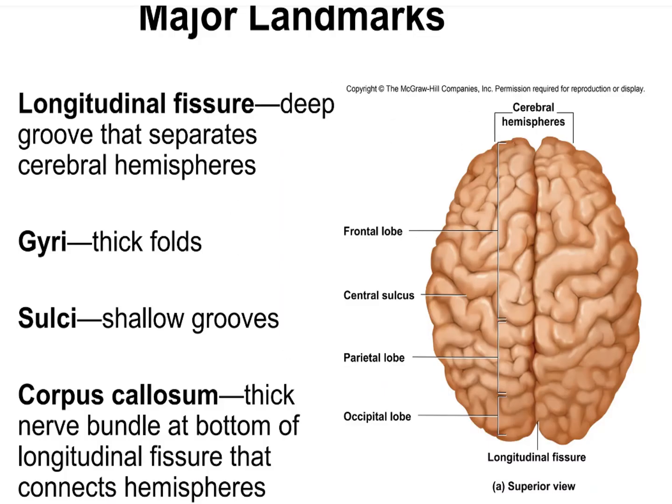The cerebrum are the 2 cerebral hemispheres, the right and the left, that form that large part of the brain. Again, each hemisphere is in 4 major lobes. Each one has a specific function. It has gray matter there and white matter there.